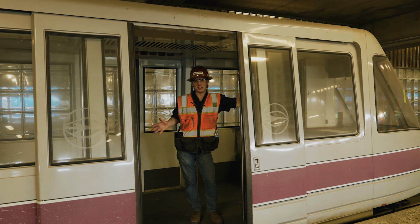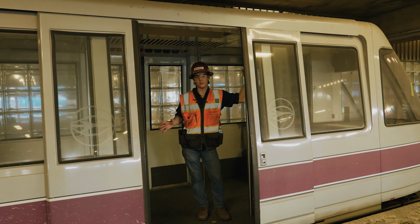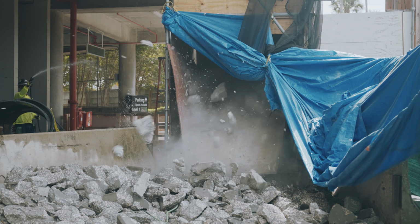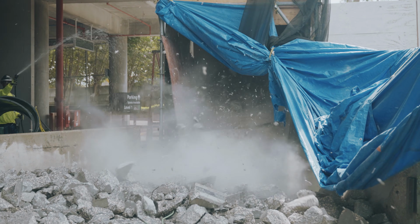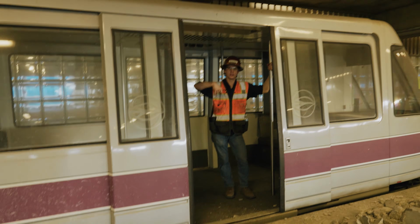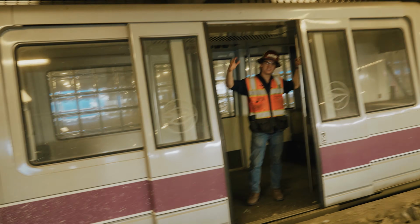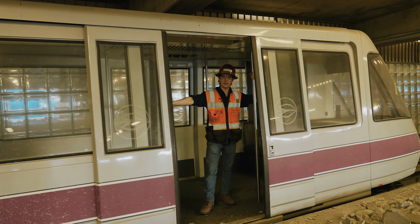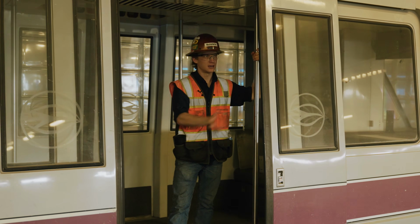So here we have the monorail car that is going to be cut up and sent down the chute, eventually to be scrapped. This is what would zoom around and would pick up the patrons going to their vacations, their business travel, to go see their mistress, whatever that may be. This is where they would get picked up, and it takes them right to the airport.